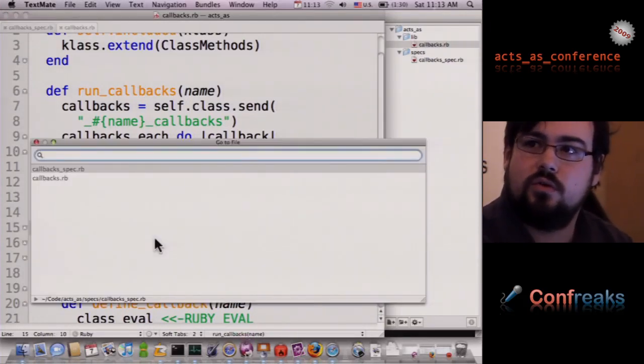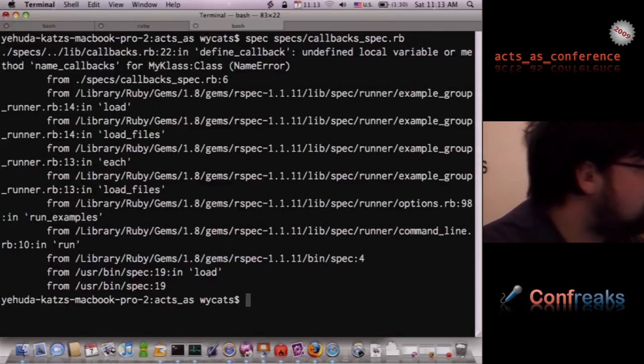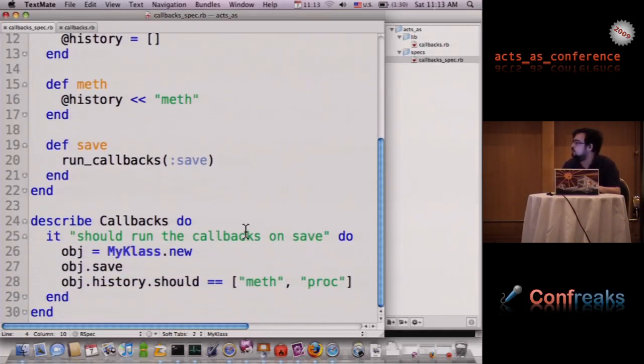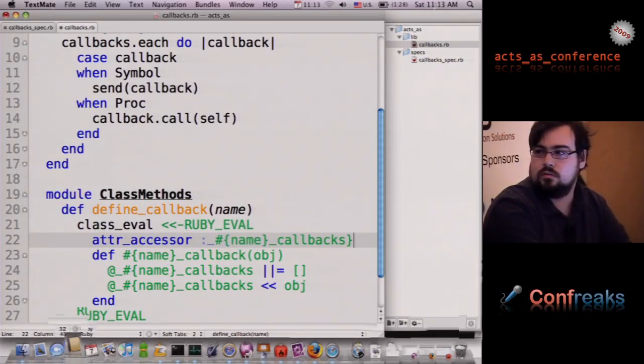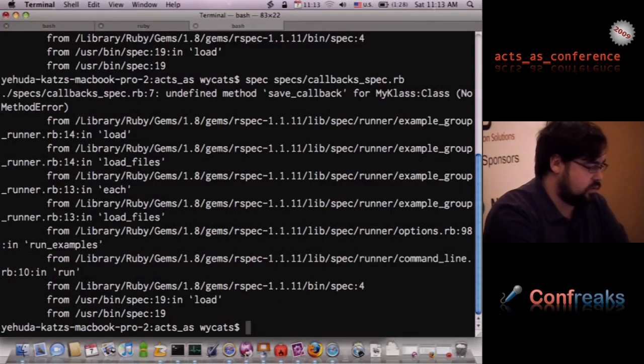So let's see if this works. Probably not. Yes? There's a bracket. Where? Here. There. The name, after name. So on that line? This line? Yeah, we want it right after name. Name is the only variable. Well, something else went wrong. Undefined local variable. Oh, you're right. That's the reason.